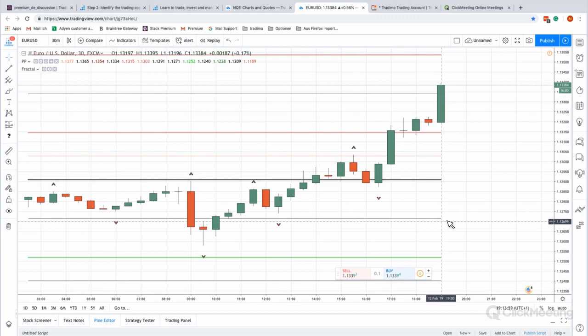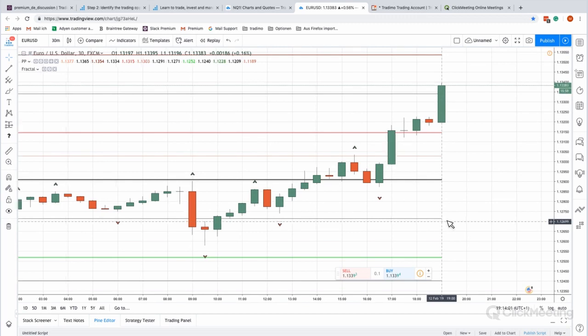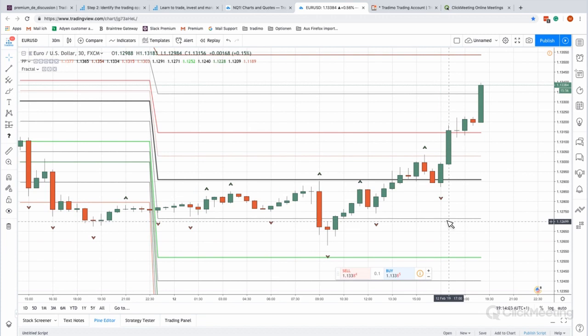Okay, so now we have the setup for the beginner strategy. We need, I repeat this, a candlestick chart, fractals, and pivot points, including the medium pivot points. This is our setup.